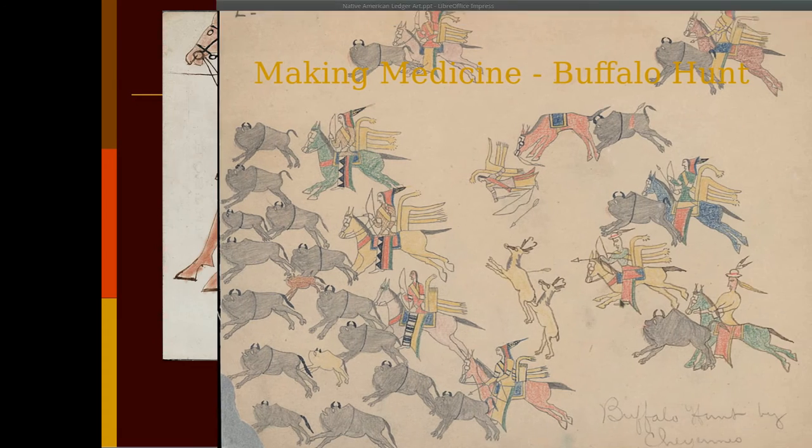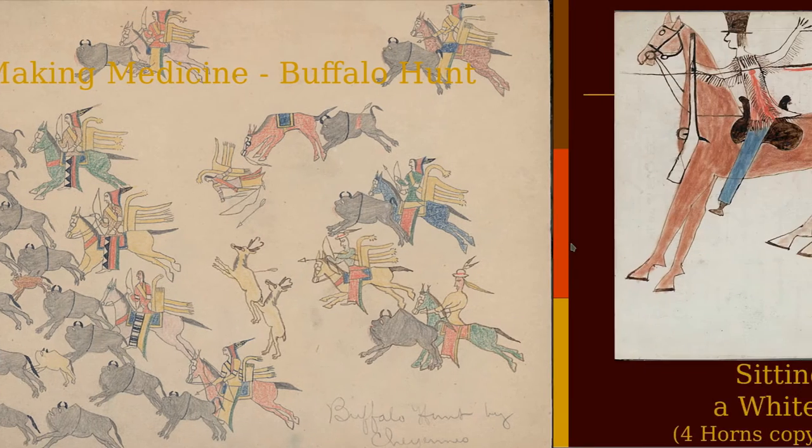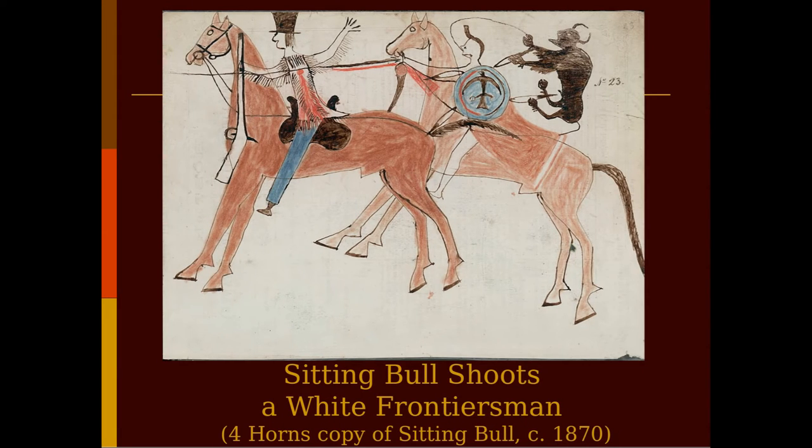How much better the aim of the Indigenous hunters is than the Ladies Archery Club in St. Augustine. So here we're going to look at a battle. This is a copy of Sitting Bull, not the famous Sitting Bull, shooting a white man. Now, Sitting Bull isn't the famous Lakota, but a Hunkpapa warrior, and this isn't a Fort Marion picture, so he's freer to show the killing of whites.